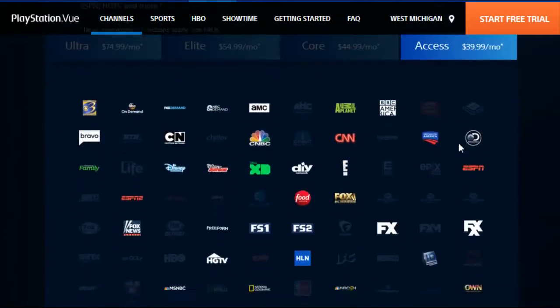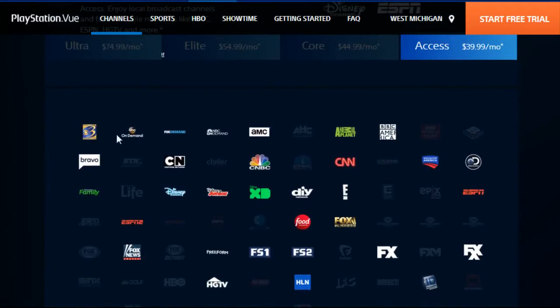So starting with Access, you're going to be getting all of the major networks, so CBS, ABC, Fox, and NBC, depending on where you live. Some of these are going to be offered as local channels. For me, I'm only getting the CBS local channel in my area. All the other content is just going to be on demand in my particular case, but PlayStation Vue is doing a pretty good job of continuing to add on local channels. It's just a lot of work on their part to get access to all that channel offering. So be sure to know exactly what local channels you're going to be getting access to by entering in your location. I have my location in here, which shows me exactly what channels I'm going to be getting.